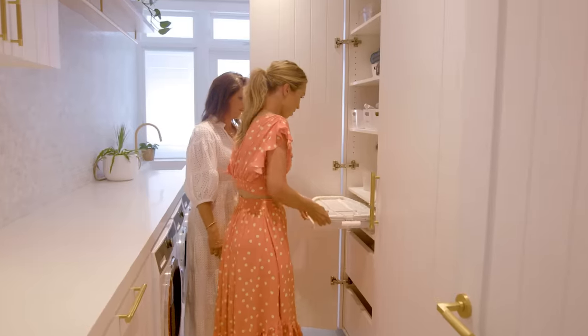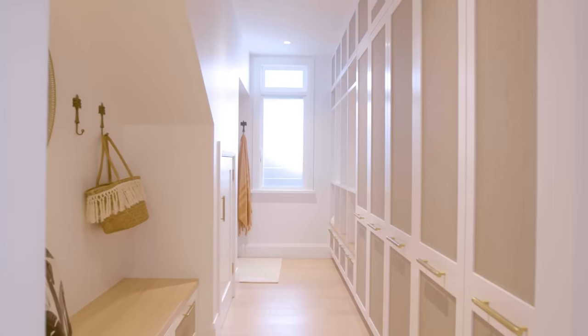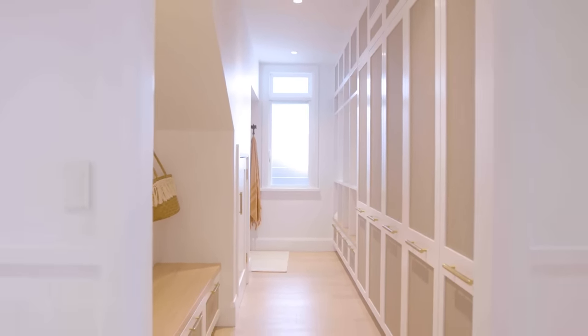Here we go. Just give it a push. Mudroom. Another favourite, because it's all about that storage again. Yeah. And designing it.